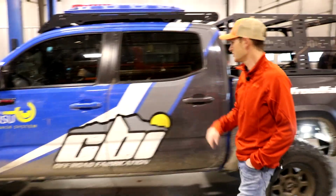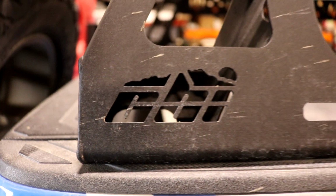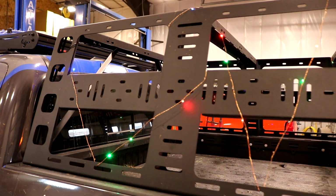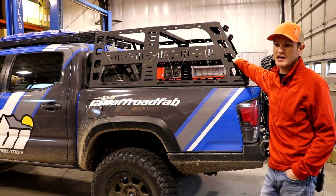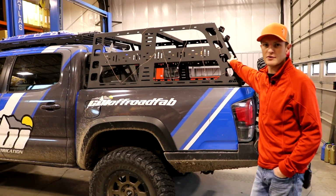We go back to the bed area. We're running our bed rack. I've just removed all the accessories on it, so I don't have any Rotopacks or MaxTracks or anything now on the bed rack. But typically we'll mount our tent on the top. I'm actually going to remount my tent. We took it off a few weeks ago, but we're going to remount it so we're ready for winter camping.